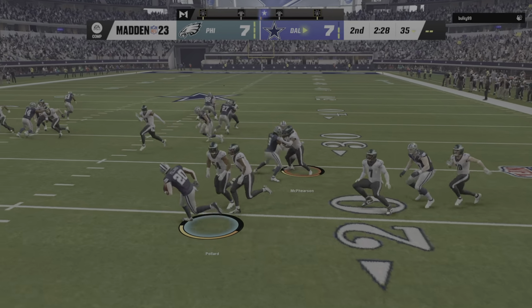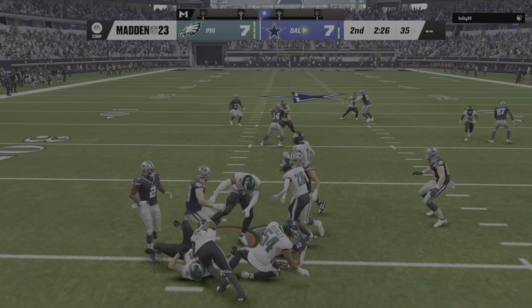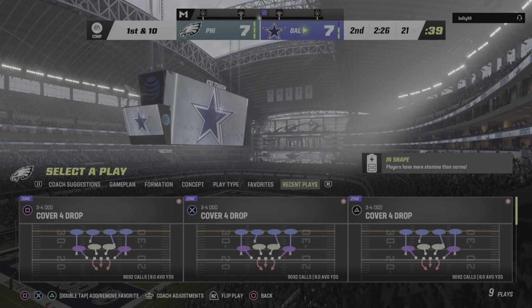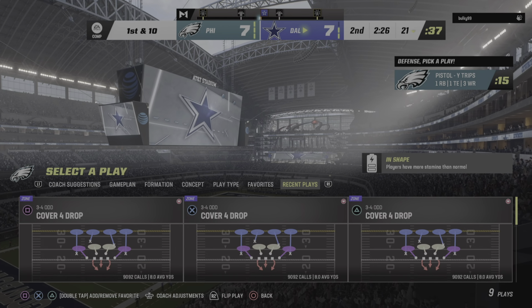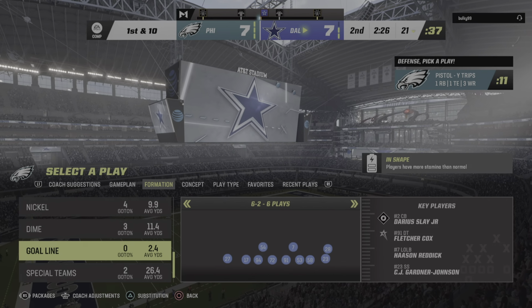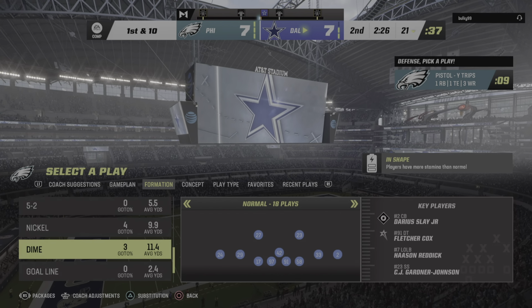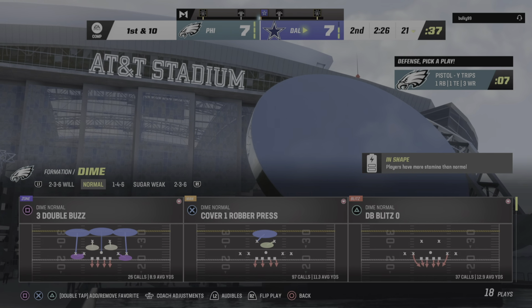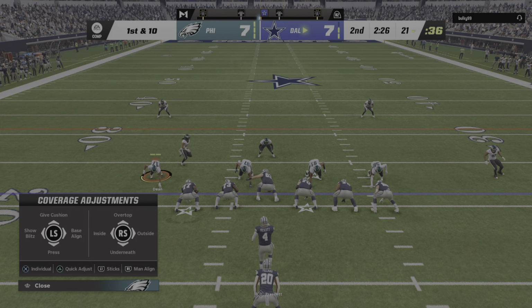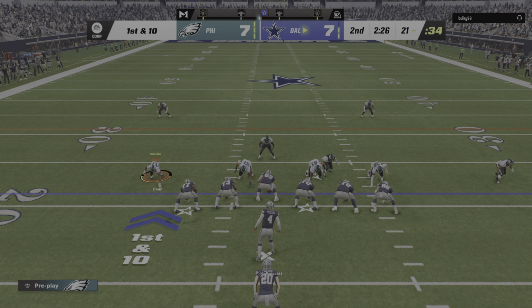This one taken just inside the 10. And he'll get it up just past the 20 as his guys will go to work at the 21-yard line. About set for this next drive by the Cowboys offense.